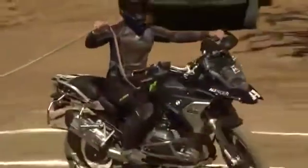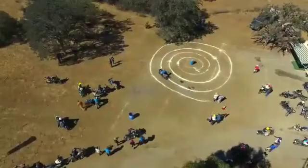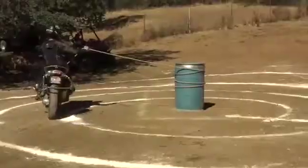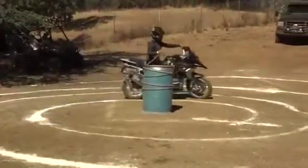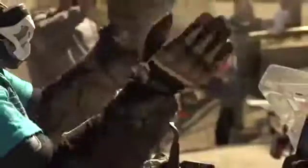This element is called the tightrope, and a rider has to hold onto a rope and then rotate around a barrel in a decreasing radius. The goal is to keep the rope from touching the ground and keep from stalling the motorcycle. Oh, almost over the top. Oh, Jeremy Bench! Oh, my goodness!